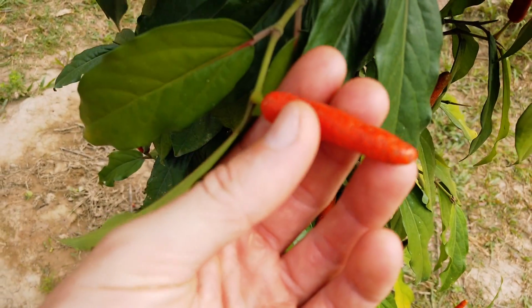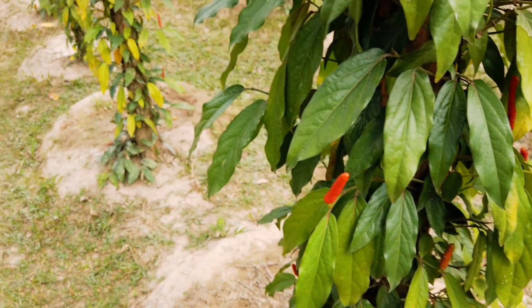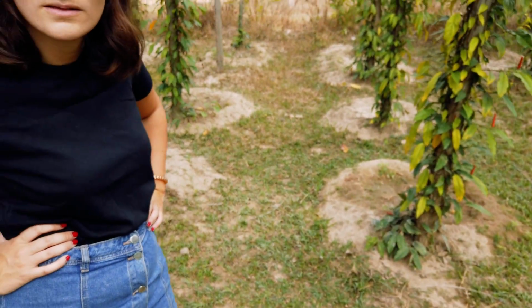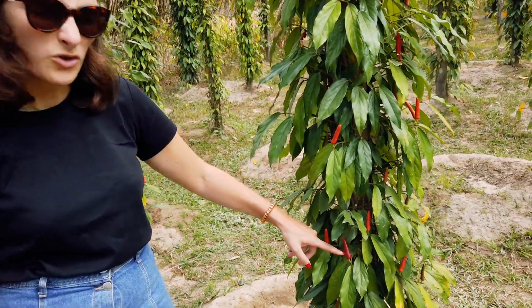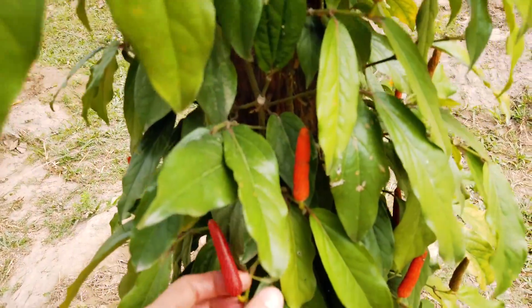Is that from this pepper we can make a tea and drink it? Exactly. You want to try later? We can. Okay, later. So when it's ready, it's this color. You want to try? I'm afraid.